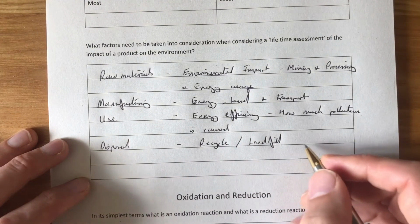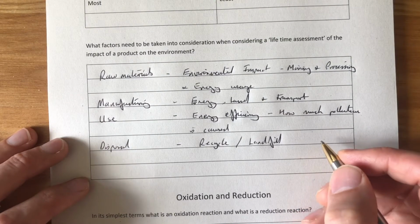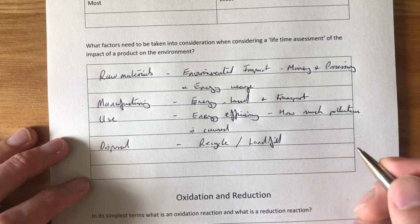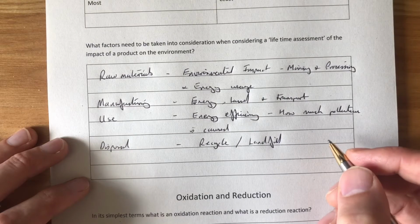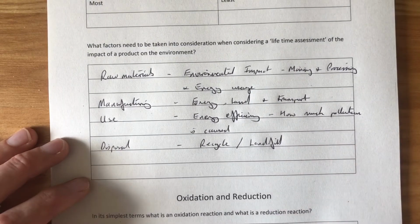The one I often like to talk about in lessons here is nuclear power stations. Some of the nuclear power stations in the 1970s, 1960s were seen as brilliant at the time because they created or generated electricity with no carbon dioxide emissions. Having said that, once they were decommissioned, the spent fuel needs to be processed.